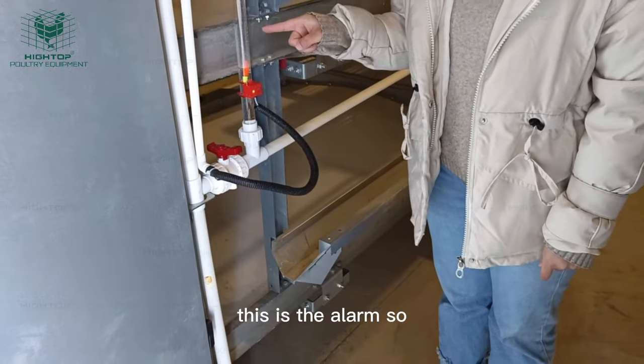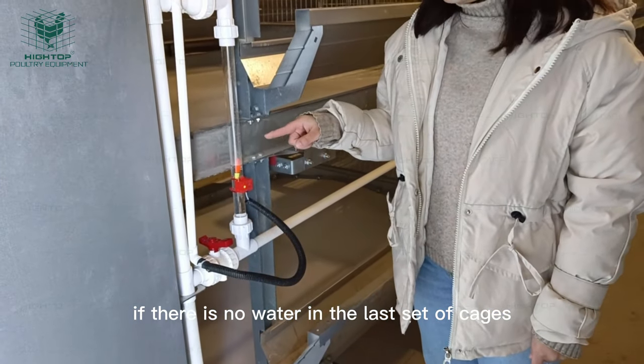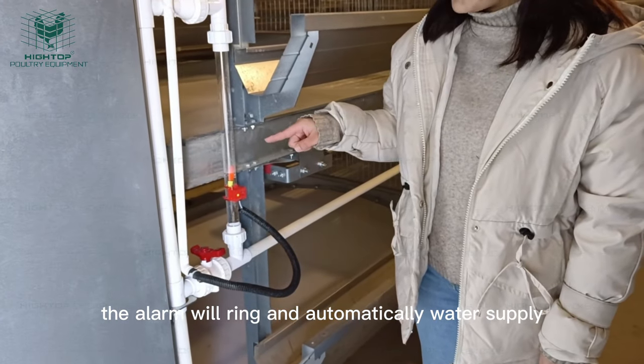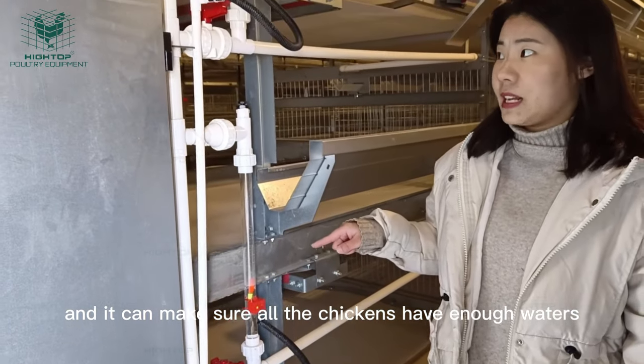This is the alarm. So if there is no water in the last set of cages, the alarm will ring and automatically supply water, and can make sure all the chickens have enough water.